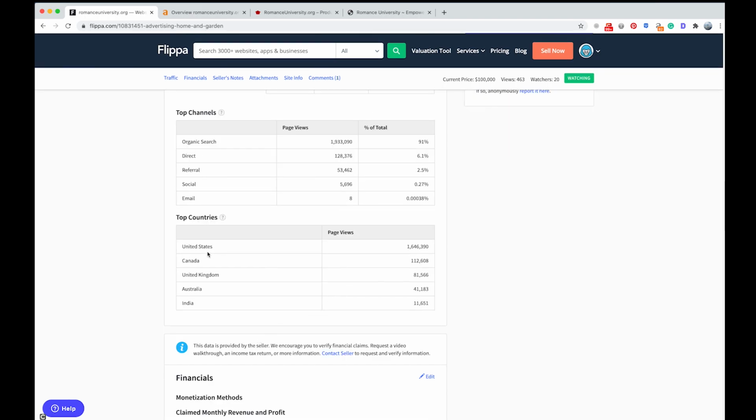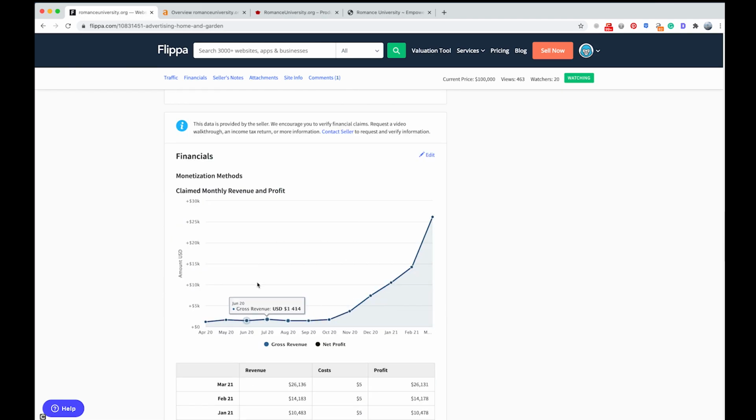The next thing I'll look at is, where is this traffic coming from? US, Canada, UK, Australia. This is all really high value traffic. So this isn't one of those pump and dump kind of things. It doesn't look like it at first glance, but let's take a look further and see what's going on here.